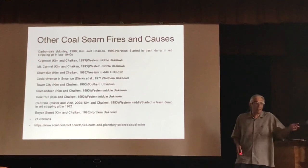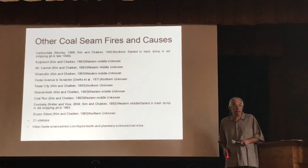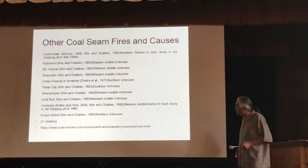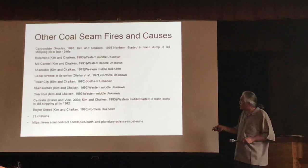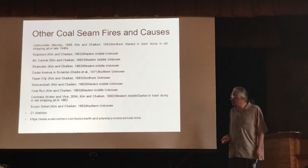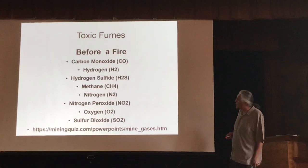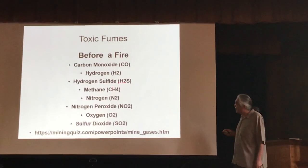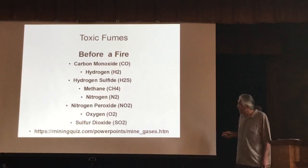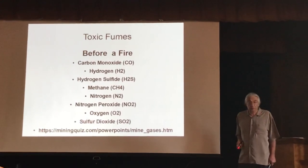The government had to buy everybody out, buildings were collapsing, it's just not usable. Three more towns in the area are now fighting coal seam fires. Pennsylvania, wonderful coal, but a real hazard. There are 21 citations in this one of coal seam fires that they can't identify their sources or were made by human intervention. Next slide. Toxic fumes. Before a fire, the mine contains carbon monoxide, hydrogen sulfide, methane, nitrogen dioxide, oxygen, and sulfur dioxide. All of these are toxic to some degree.